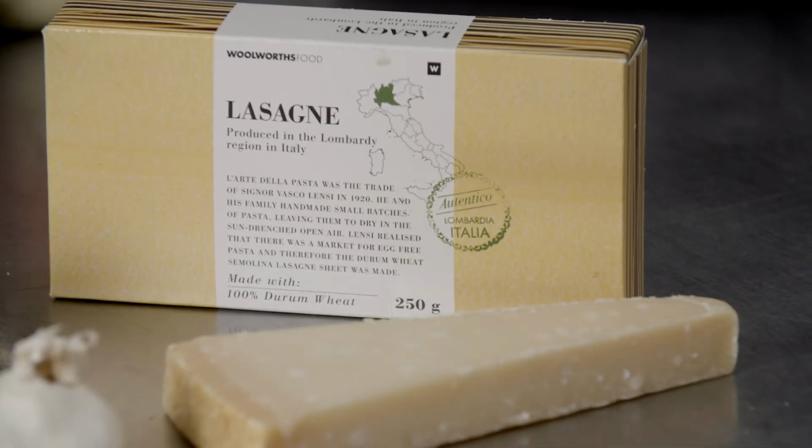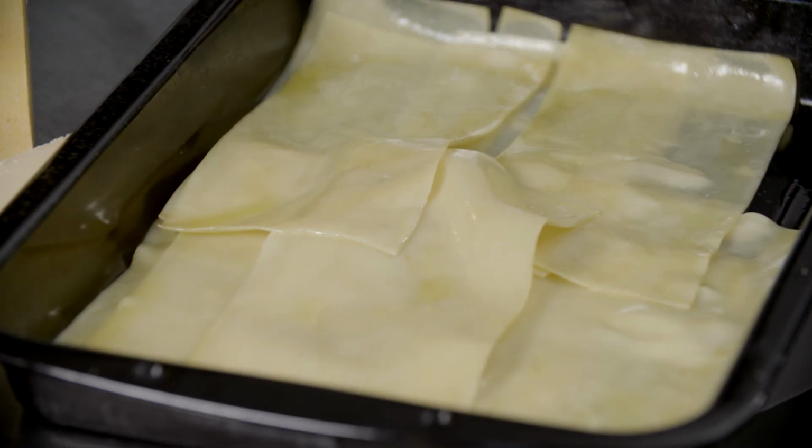Now we're going to make the lasagna. 100% imported durum wheat. Durum wheat from Italy. We've just cooked them and laid them with olive oil.